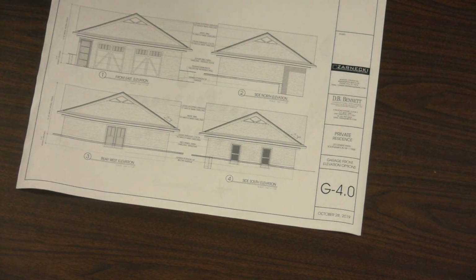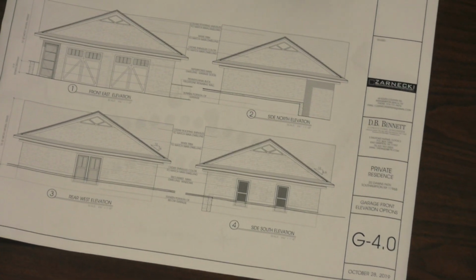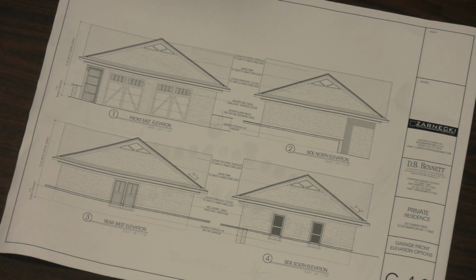If you could turn those around to face us. Oh, sorry, because of the video camera. We have an application to build a two-car garage on the north side of the property. It's a corner lot on Flying Point and Downs Path with a driveway from Flying Point. We have some pictures and some diagrams around the property.